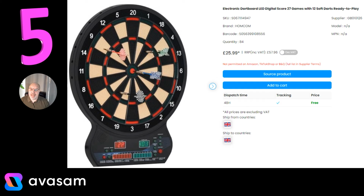So this is the LED dartboard with 27 games. It comes with 12 soft darts. When it says soft, the actual point itself is a hard plastic, but obviously compared to metal, it's a lot safer to use. And electronic counter, so it takes the hard point away from it, but it's a really nice thing to have at the moment, and a lot of people are getting into darts.